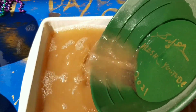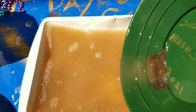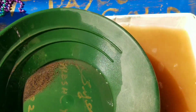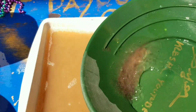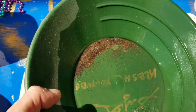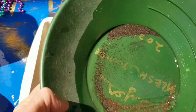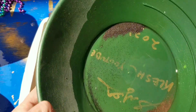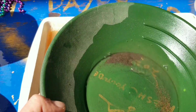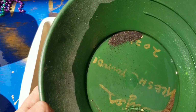So I think that's about good enough. We'll add a little clean water to it. And like I said, this Lynch stuff, once you get the initial stuff washed off, it stays pretty clean. The water stays pretty clear. And we took out most of the magnetite, but I'm sure there's still a good amount of hematite in here.